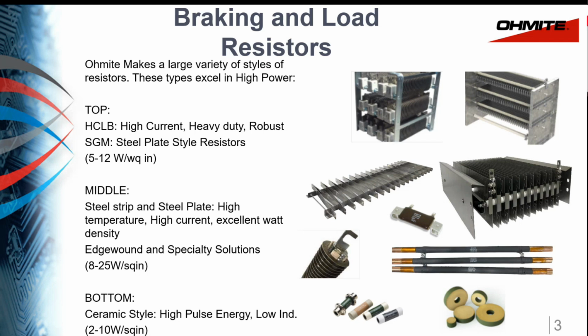The bottom here, we have our ceramics, the tubular disc, and I'm not showing our slab type, but our slab type, they all use the same different formulations. They're just different form factors. Again, very high current and pulse energy capability, excellent energy handling, and very low inductance type parts. So where you have considerations and needs for very low inductance or high pulse, high energy for a short period of time, then these can be your go-to or a great solution. These do typically have a smaller watt range, 2 to 10 watts per square inch often, but that's for our continuous duty rating there.